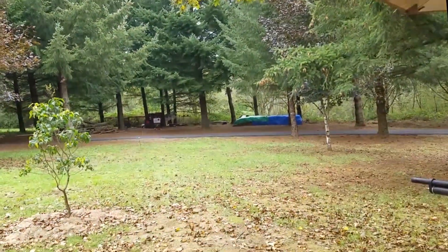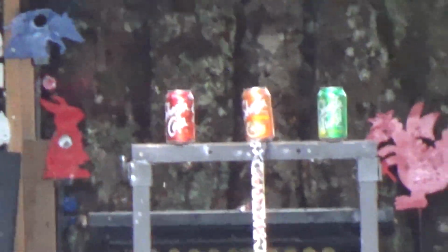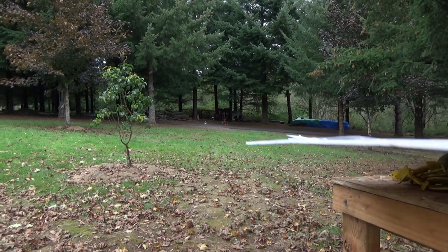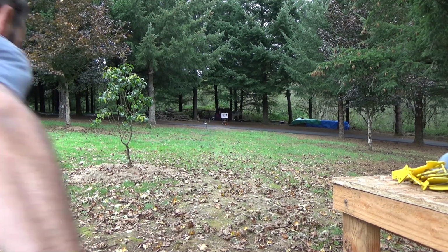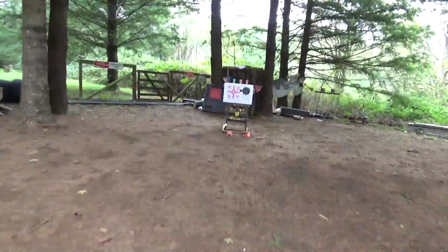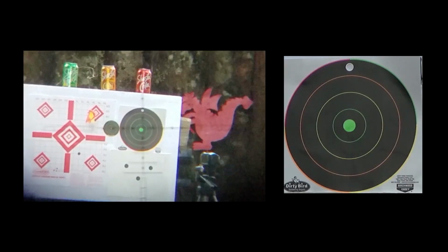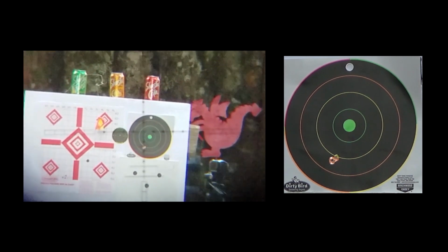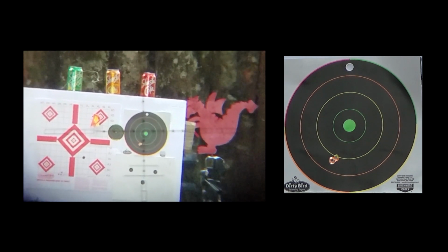Yards away on the dot. Okay, guys, no need for a wind flag because there's no wind right now. We are 50 yards away. $18,000 JSB, full tank. Let's see where we're hitting. Nice group at 50 yards, huh? No wind, baby.